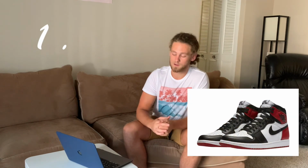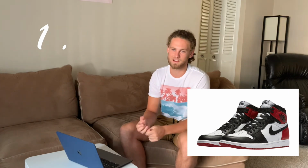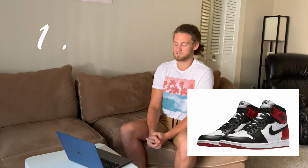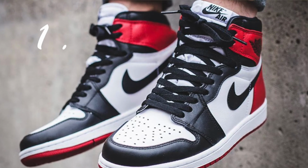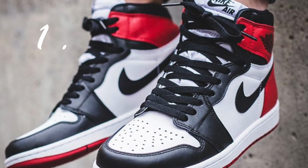All right, and at number 1, we have the Jordan 1 Black Toe. So I know my roommate's gonna kill me specifically because he loves the Chicagos and the Breads, and that's fine. I mean, I love those shoes too, and I obviously would love to have them, but for whatever reason, these Black Toes have just, I don't know, man. I think they're just perfect. I think the little bit of red that's in there, instead of just having the whole toe being red too, I just think they look a little bit better.